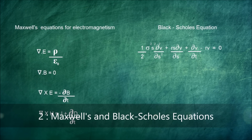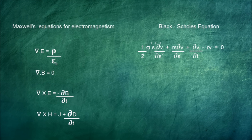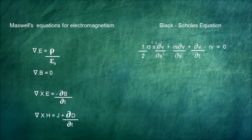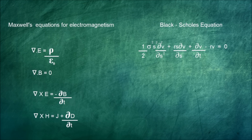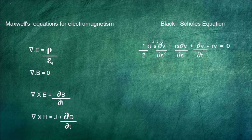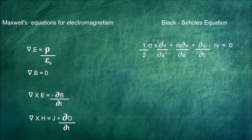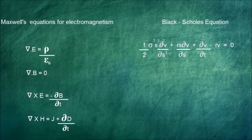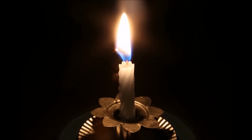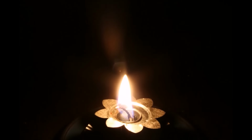Number 2. Well, the second position is a tie again. Between Maxwell's equations: divergence of electric field equals rho by epsilon naught; divergence of magnetic field equals zero; curl of electric field equals minus del of magnetic field by del of time; curl of magnetic field strength equals current density plus del of electric displacement by del of time. And the Black-Scholes equation.